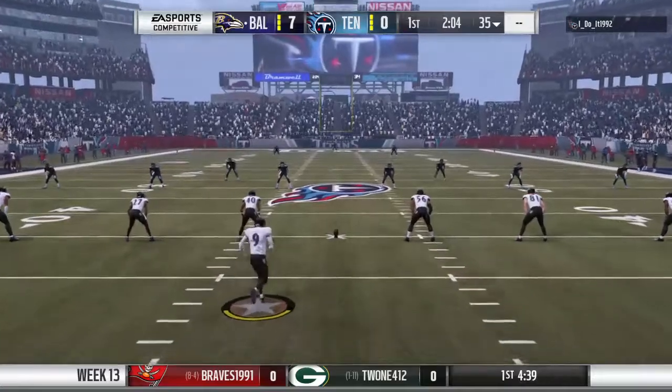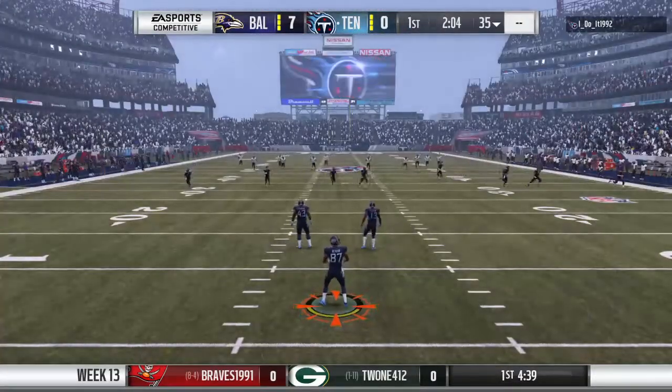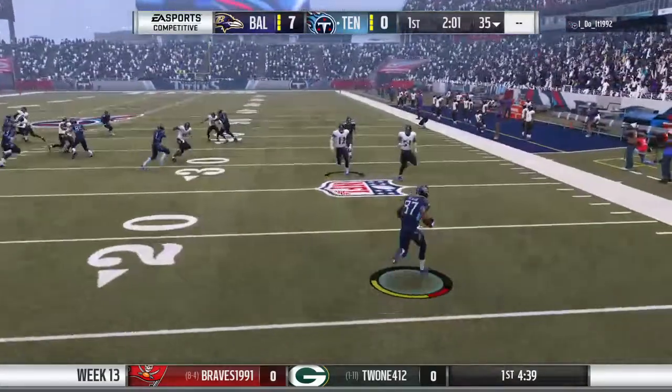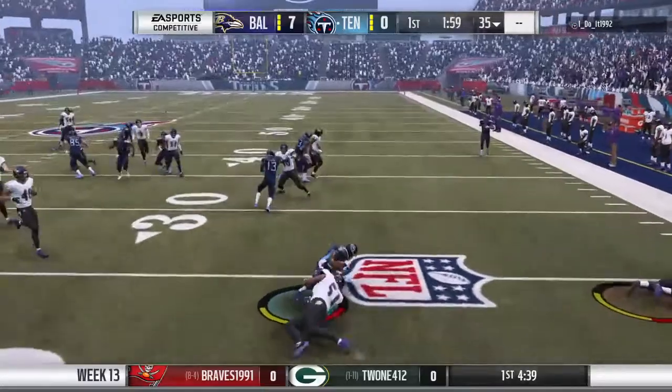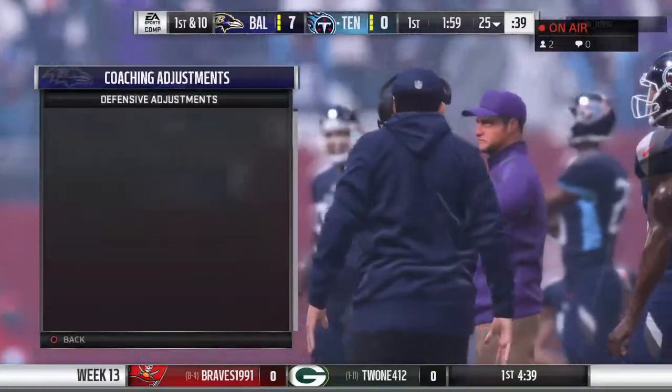Here's Tucker now out to kick this one away. This one taken from the 7. And not a bad return here. He gets it out to the 25-yard line.